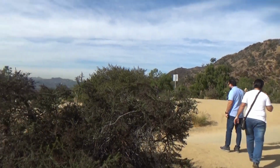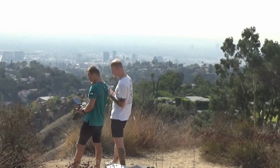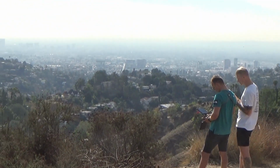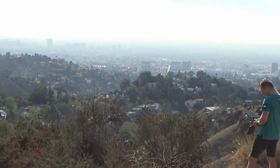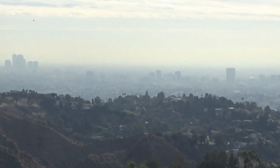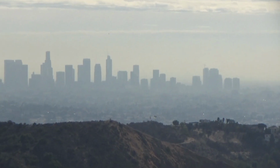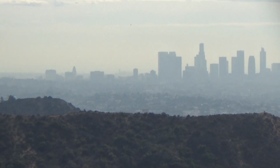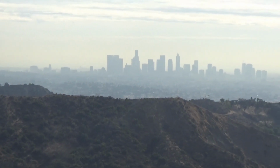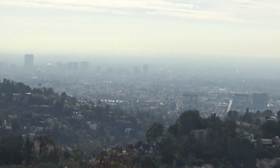Now this is the view looking out the other direction, where you can see the skyline sort of through the fog. The smog, actually. There's no fog, it's all smog, where you can just barely make out the building. That's how bad the air is here in Los Angeles. It looks like it's just covered with fog, but it's just air pollution.